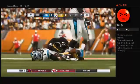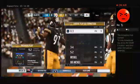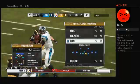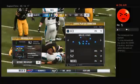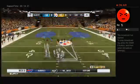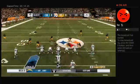Pressure, and he's going to be taken down. They sack him back right around the 44. Stephon Tuitt, the former Notre Dame man. He's the one to get him, and that's sack number 7 for him on the year. So following the sack, they'll try to change their fortune here on 2nd and 13.